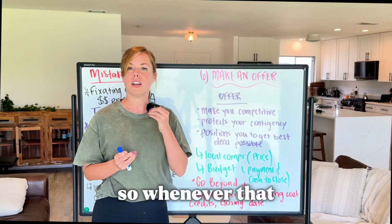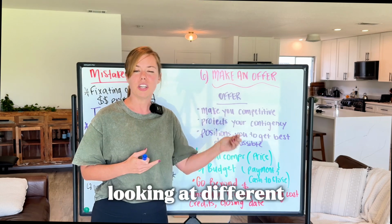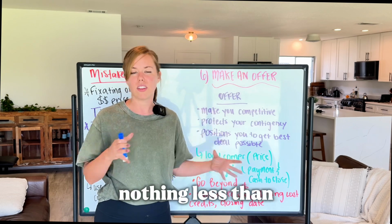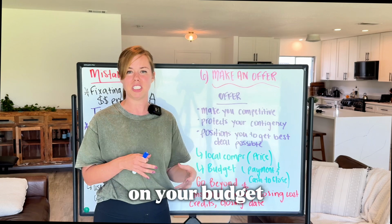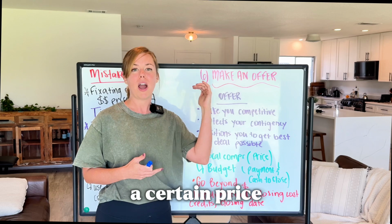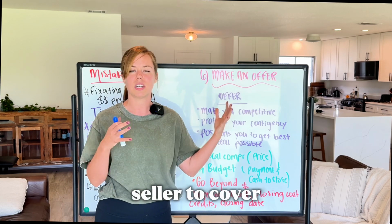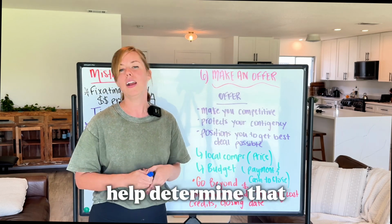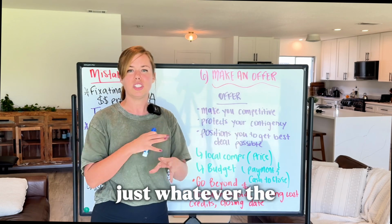So whenever you're looking at the purchase price, you want to make sure that your real estate agent is looking at different local comps in the area to make sure that you're buying the home for nothing less than what it's worth. And two, you also want to make sure that you structure the deal based on your budget. And this is where your mortgage lender can really help out. If you need a certain price point to make your monthly payment work, or if you need credits from the seller to cover part of your closing costs to bring down your cash to close, your lender will help determine that.